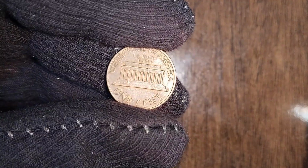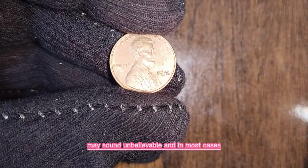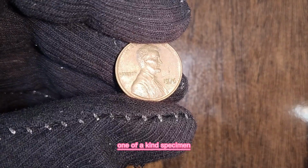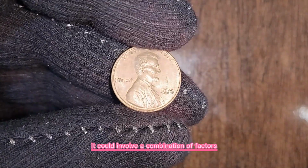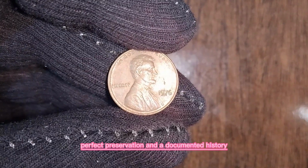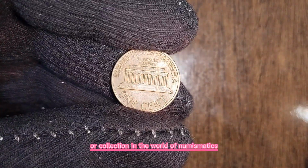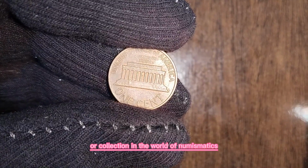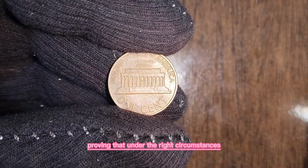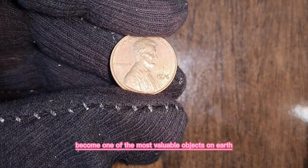increases its appeal. The claim of a $204 million value may sound unbelievable, and in most cases, such a figure would only be associated with a truly one-of-a-kind specimen. It could involve a combination of factors, such as an unprecedented minting error, perfect preservation, and a documented history that ties the coin to a significant event or collection. In the world of numismatics, there have been instances where coins have sold for millions, proving that under the right circumstances, even the smallest piece of metal can become one of the most valuable objects on Earth.